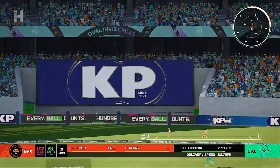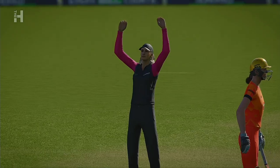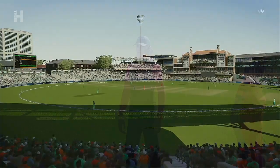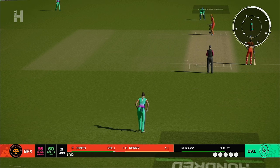Oh, wow. That is out of here. That could be out of the ground. The runs are starting to come now. Really good shot for six. This innings is starting to build. Langston getting a wicket in that over. Really good bowling. There wasn't much on offer for the batters.